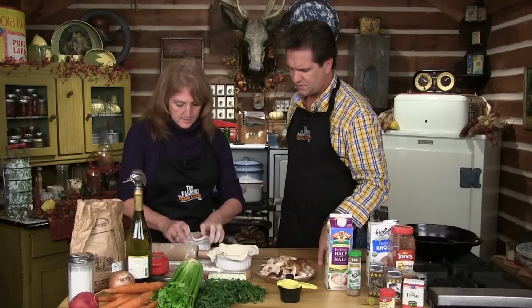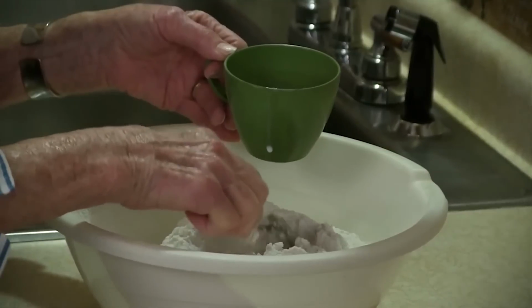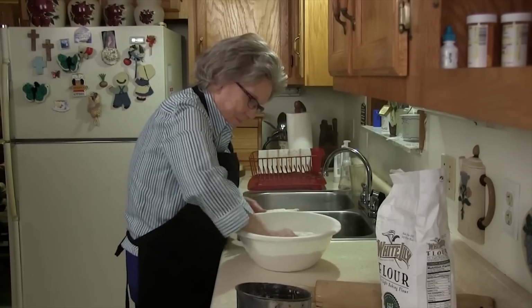That's not bad. Yeah, and you'll notice when you get your own thing going, like Miss Helen. She was folding over that stuff and putting water in it and putting oil in it. She didn't measure. And she made the best fried apple pies ever.